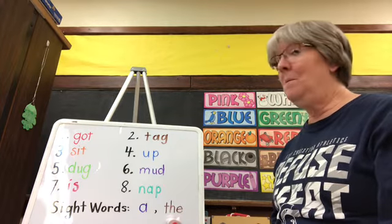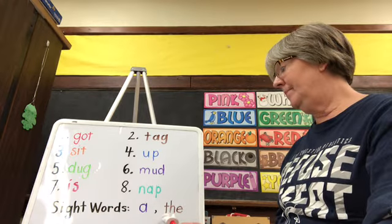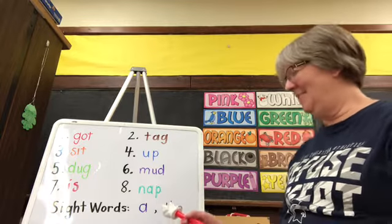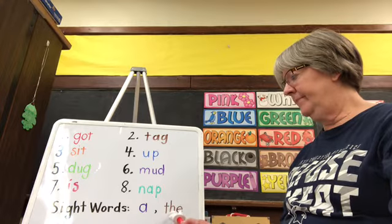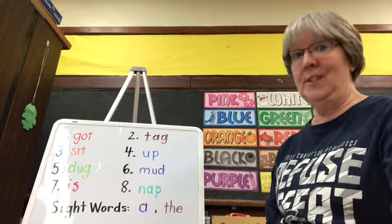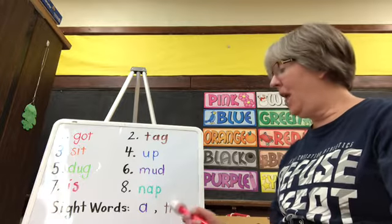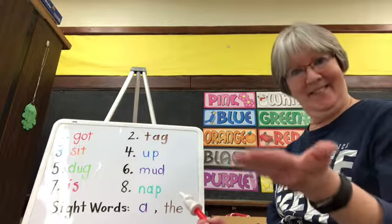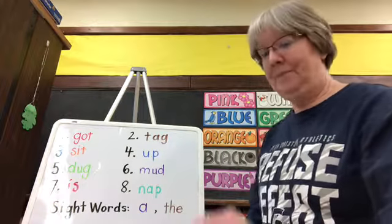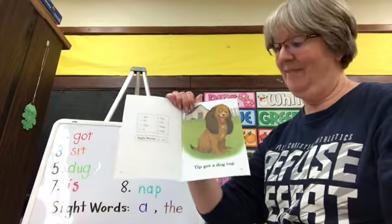Now we have one more sight word. I want you to spell it with me. Ready? I want to hear you one more time. Say the letters. That's right. T-H-E. That is also a sight word. You do not need to say the sounds when you see this in a sentence. You just say the word the. Can you say it? Say it one more time. There you go.